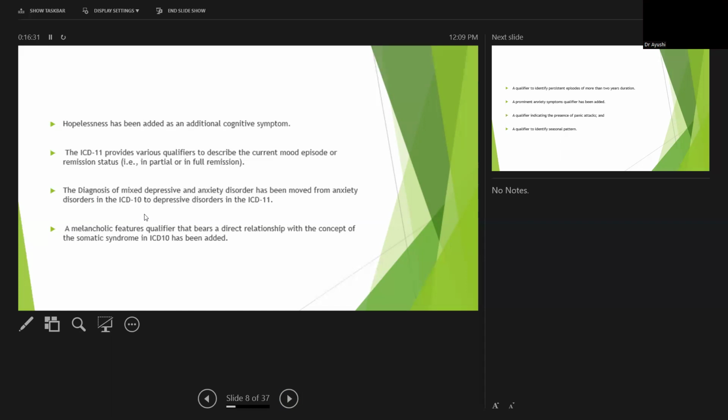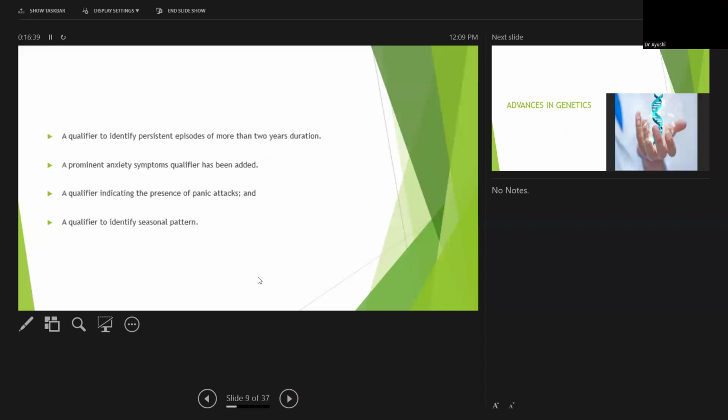A melancholic features qualifier that bears a direct relationship with the concept of somatic syndrome in ICD-10 has been added. A qualifier to identify persistent episodes of more than 2 years' duration has been added. A prominent anxiety symptoms qualifier has been added. The qualifier indicating the presence of panic attacks and a qualifier to identify the seasonal pattern have also been added.